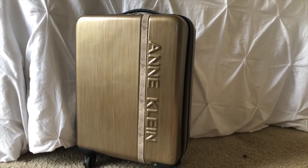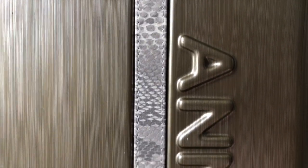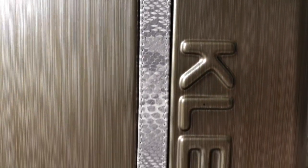But the suitcase that I used is from Anne Klein. It's this super pretty gold little carry-on suitcase with a strip of snakeskin and then just the Anne Klein branding on the front. When you open it up, it doesn't have a zipper side. It's kind of that elastic security thing. So I'll start with the smaller items first.